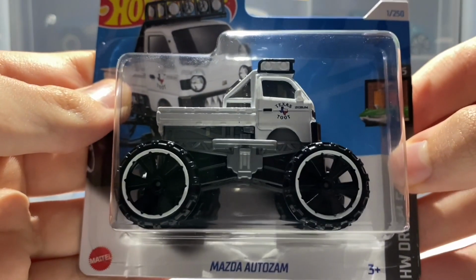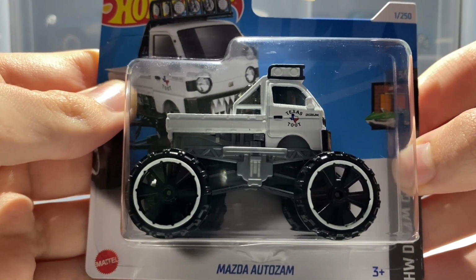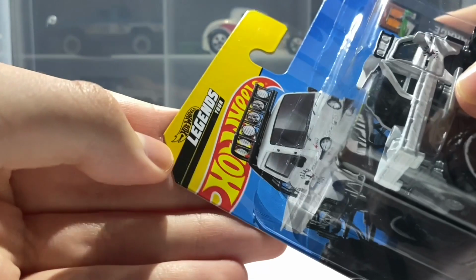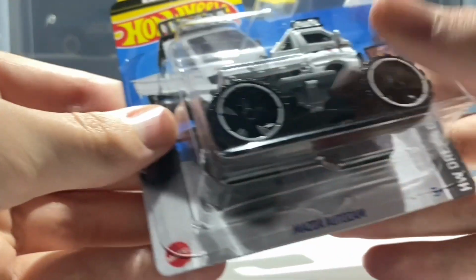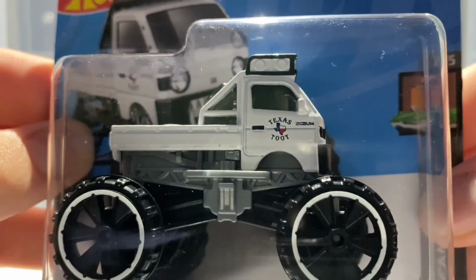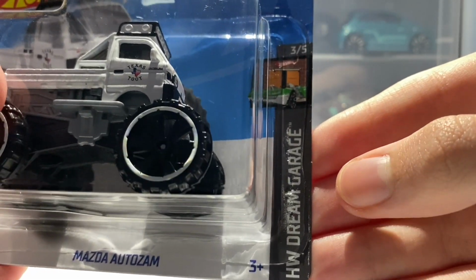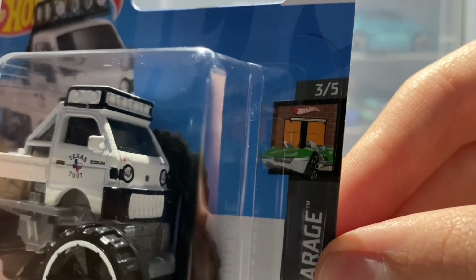Alright, so the next car we have here is the Mazda Autozam. Now this is a brand new casting for 2024, and this casting first debuts in the 2024 B case. Now then, I would like to show you that this car did actually win Hot Wheels Legends Tour, and hence this is a car in real life. And in real life, this car is known as the Texas Toot, as you can see on the door of this Hot Wheels model. Now then, I will mention that this car does feature in the Hot Wheels Dream Garage mini-series for 2024, and this is car number 3 out of 5 in that set.